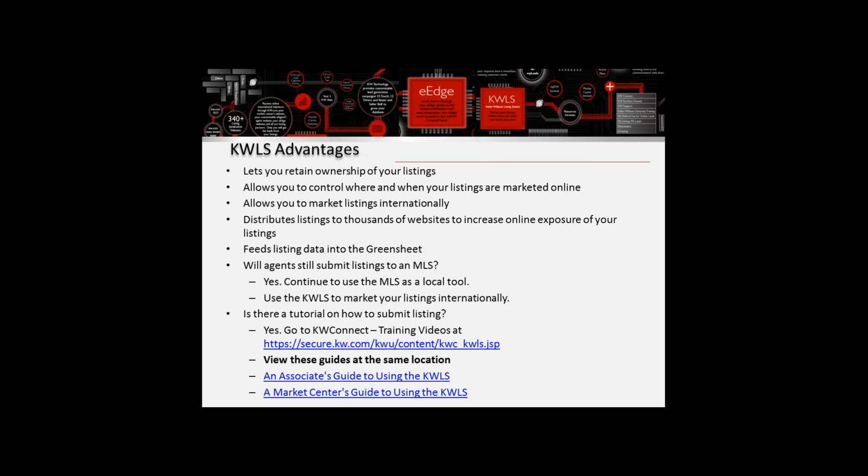Basically, you can enter in the information. You have to enter it into the MLS so that local agents and buyers know that you have a home for sale or you have a listing, but it's recommended that you enter it into KWLS as well, because it allows you to market those listings to anybody that has a KW website, any KW eEdge website. It automatically sends that information to Zillow and Trulia, but it sends it differently than the MLS does. The standard MLS feed just sends all of the listings to the property websites, and the property websites use your information however they see fit and tack onto your listings whatever they want, such as other agents' contact information, that sort of thing.